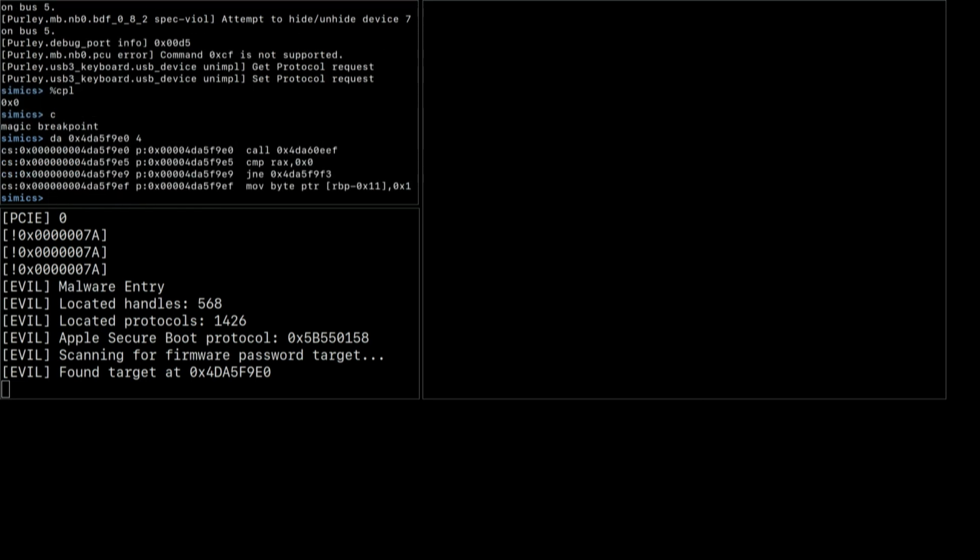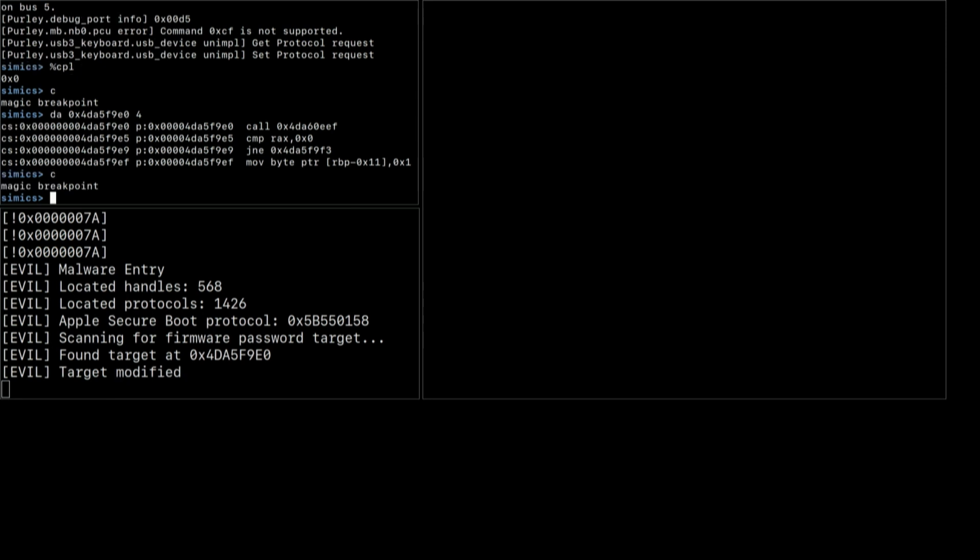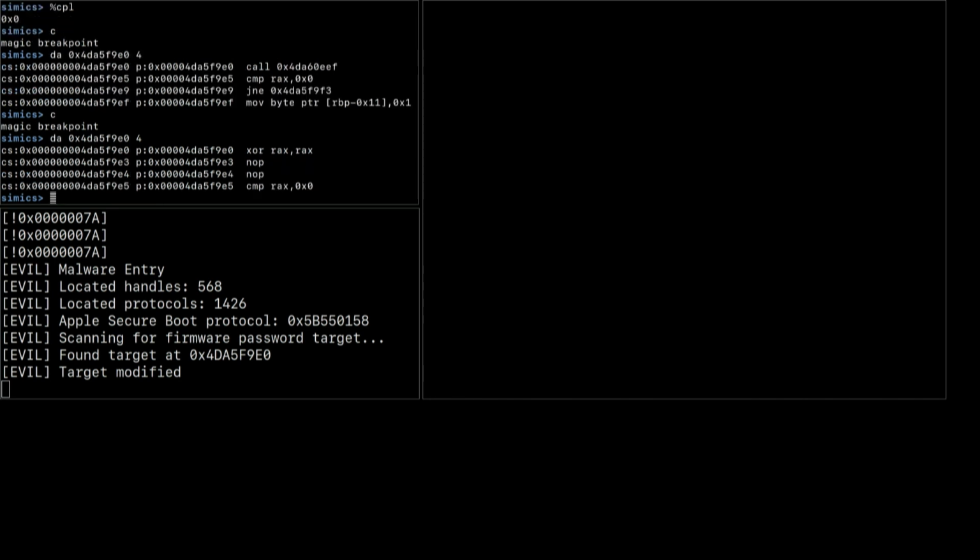If I disassemble at that address that the malware found, you see basically a call to the function that will validate the password. It'll make sure that 0 is reached, 0 is success, and if it's not, it's going to jump elsewhere and say the password was not correct. But if I let the malware continue to run, it'll go and modify its target. And if we now disassemble the very same address, you'll see that this was completely patched out and replaced with something that will allow any password to go through.